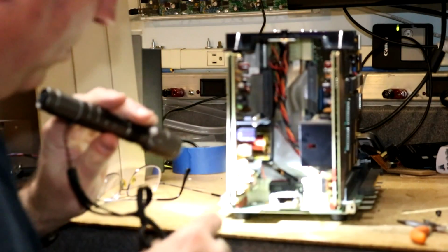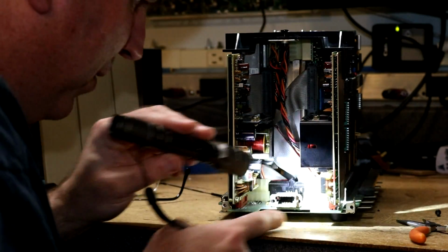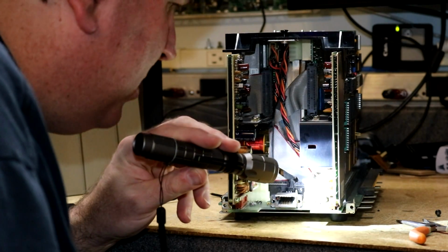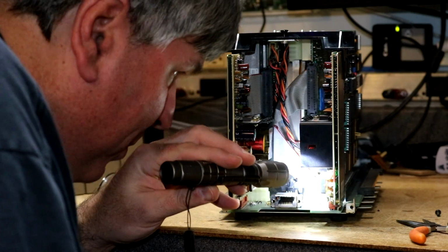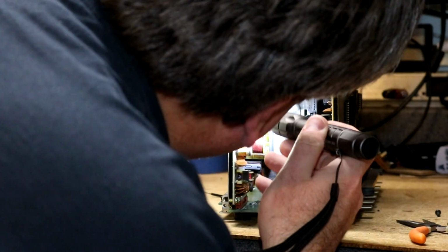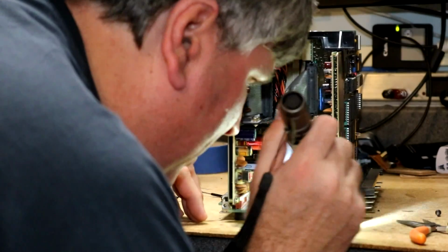So I can tell which DC converter is which. This one here is marked 12 volt, and this one here is marked 5 volt. So those are the 2 DC-DC converters. Just kind of looking around to make sure there's no gunk dripping out of any capacitors or anything like that. They look to be in good shape. Everything in here looks to be in good shape.